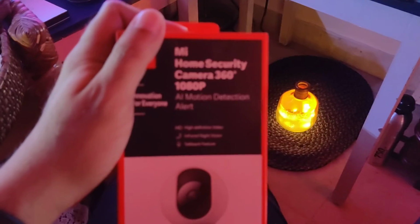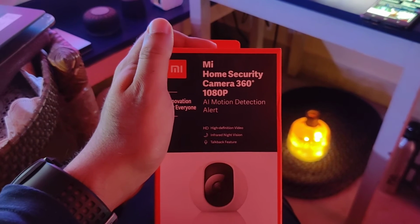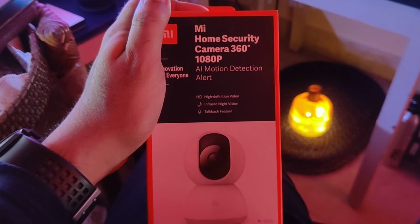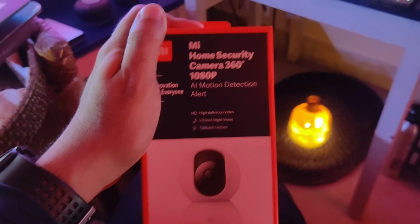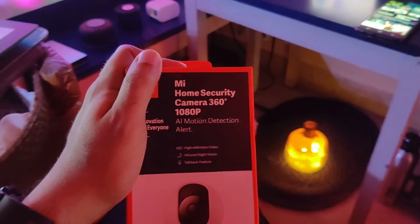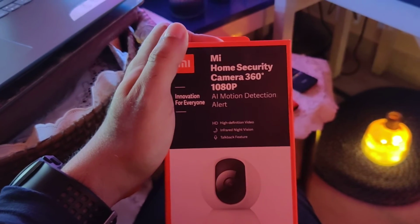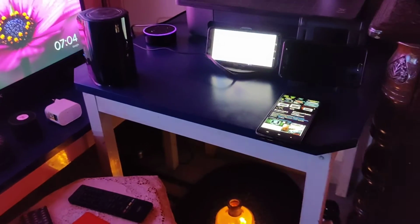You can also use an NAS setup, a network attached storage setup, to back up the footage on your connected hard drives, and also the native app for Android and iOS can be utilized to pan the camera, as it says 360 degrees, and yes, to also back up the footage on the cloud storage provided by Xiaomi Mi. So you have three great options to record your footage.